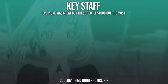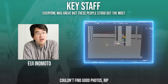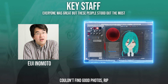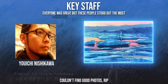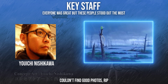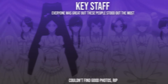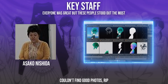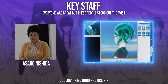They had talented staff like Eiji Inamoto, who was the CGI director. He worked on other previous works such as Ghost in the Shell. They also had Yuichi, who worked on the concept design for the anime, and both of them together really pulled the anime together. Asako Nishida also did a great job with the character design. She also has a lot of experience from working on titles like Vampire Knight.